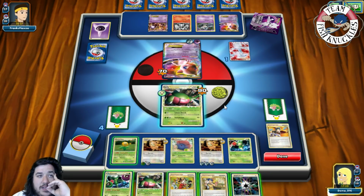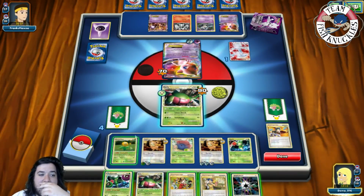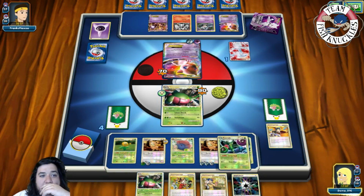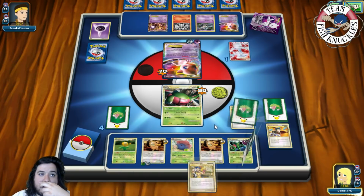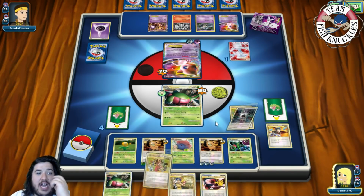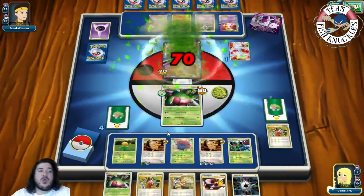Alright, so, okay, so how do we deal with this now? Because if he gets a DC, he can knock us out next... no, he actually can't knock us out next turn. So he has 5 cards in hand. We have 1, 2, 3, 4, 5. Okay, so let's see. I'm going to put down Roserade. And I'm going to Copycat for 5. Alright. So we're going to Copycat. We're going to take a knockout this turn, which is fantastic. Okay, so we'll Sonic Boom for the knockout. Going down to 2 prize cards.